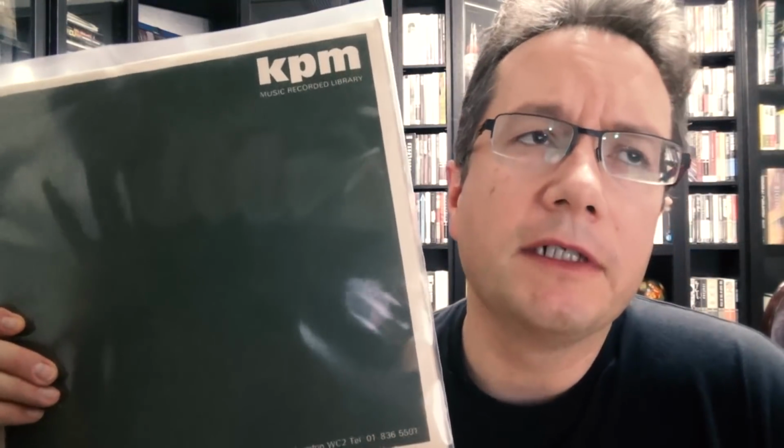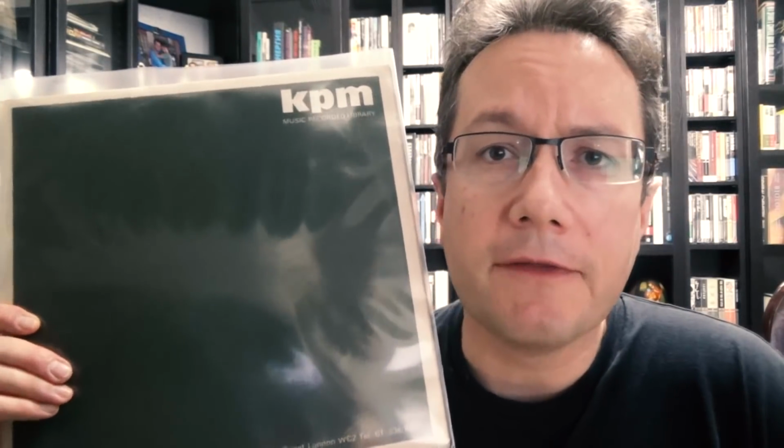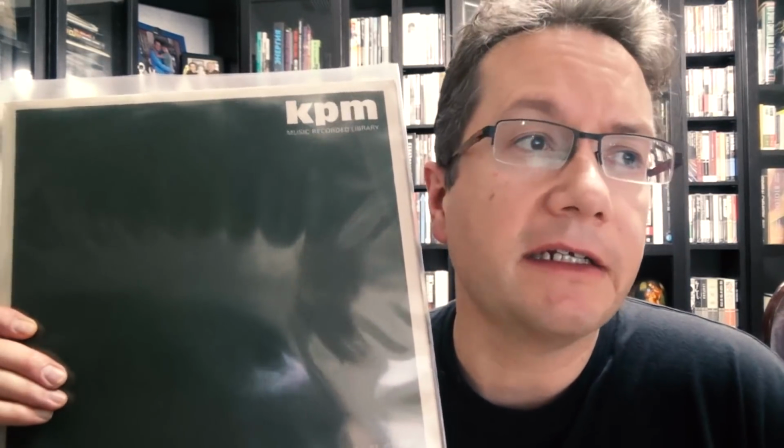Here's an original KPM. Now, again, some of these you can find really cheaply through Discogs, but again, if it had like a famous track on it, then yeah, it's like hundreds of dollars. This one has a notable short track on it that I think some of you may recognize, if you were alive in the 80s or the 70s. So listen to this and let me know if you know what it is.